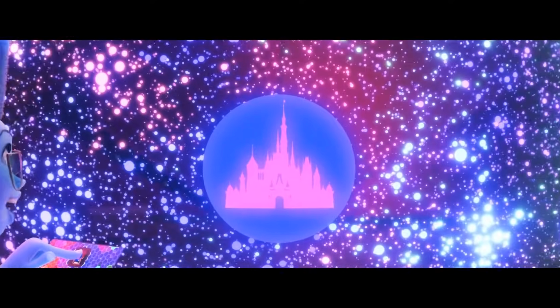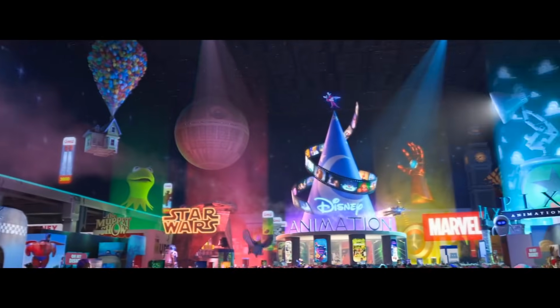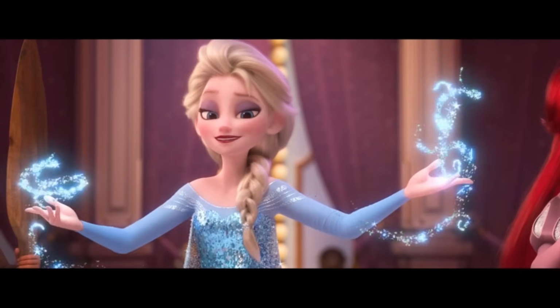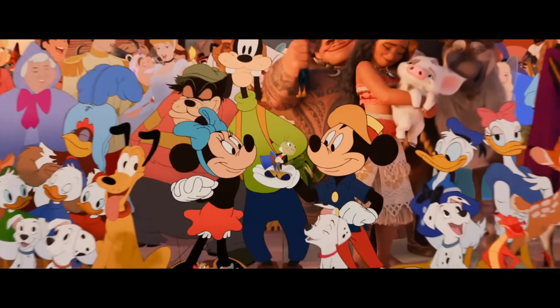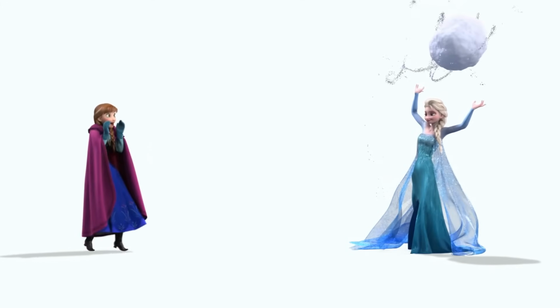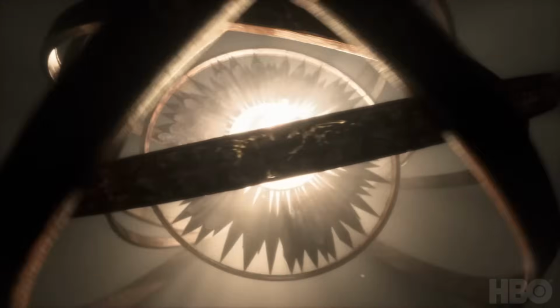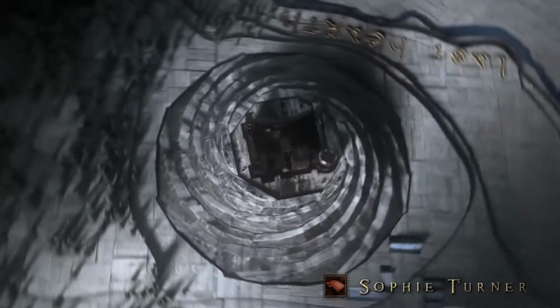When she traveled through the multiverse and ended up in Wreck-It Ralph 2, her ice powers came in handy. Standing out among her princess peers and all the Disney characters that have come before and after, Elsa wields ice powers better than anyone. But from the cheerful kingdom of Arendelle, let's travel to the bleak world of Westeros.